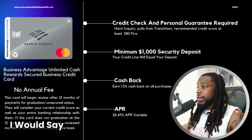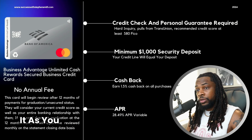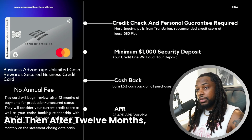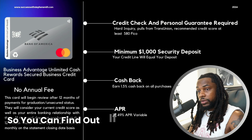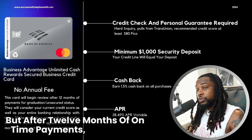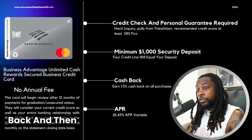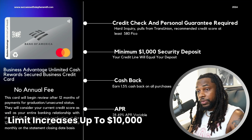I would say get the deposit, make the payments on time, use it as you would use any regular card. And then after 12 months, you can look for graduation. If you need to call to find out if there's any other criteria that you need to meet, then call and verify that. But after 12 months of on-time payments, you should be good to graduate with this card, get your deposit back, and then you can start getting credit limit increases up to $10,000 for this card.